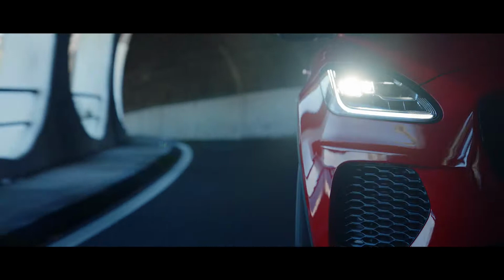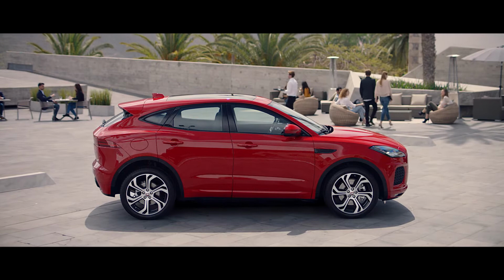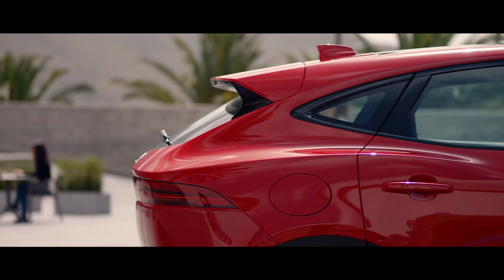Signature J-Blade LED headlights frame a bold honeycomb mesh grille. The distinctive profile feels coupe-like, with a sculpted bonnet and dynamic roofline sweeping down to the spoiler, which rests above a steeply raked rear window and muscular haunches.